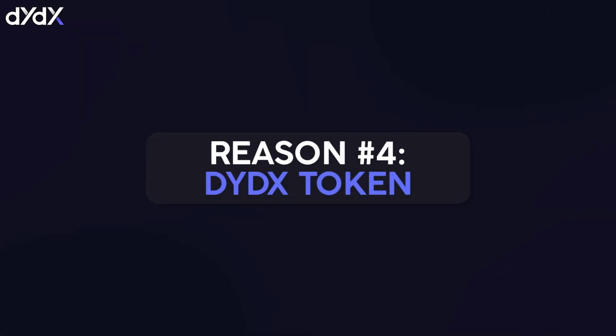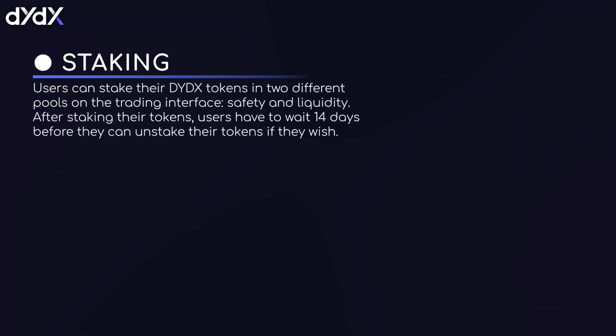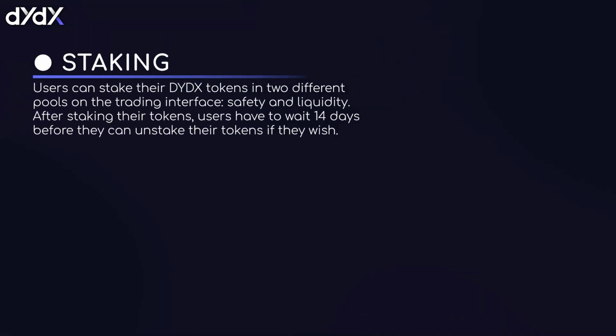Reason number 4. dYdX token. The dYdX token can be used for the following purposes. Staking. Users can stake their dYdX tokens in 2 different pools on the trading interface: safety and liquidity. After staking their tokens, users have to wait 14 days before they can unstake their tokens if they wish.